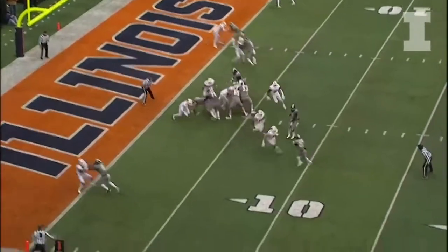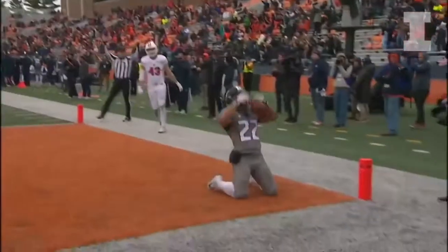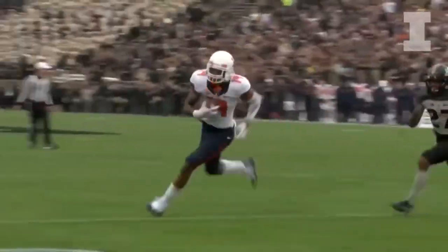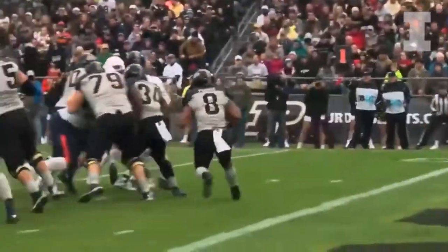Goal for the Badger 3. Option pitch. Foster. He's in. Touchdown, Illinois. Out of Foster. And here is George. Play action. Back to pass. Throws back to the right. Got a man caught. Goal line. Touchdown.